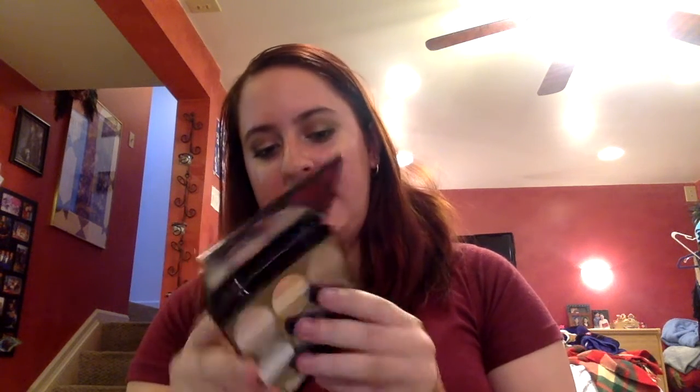So, the last 3 things that I have are eyeshadow palettes, and 2 of them are from the same brand, and the other one is from Five Below. The first one that I have is the Makeup Essentials eyeshadow palette in Neapolitan. So that's what it looks like. It's actually a really cool palette, and I have used this a few times.